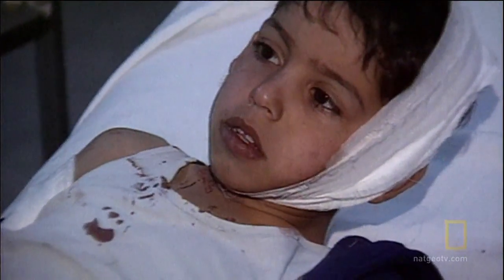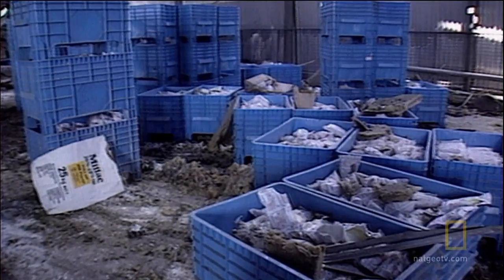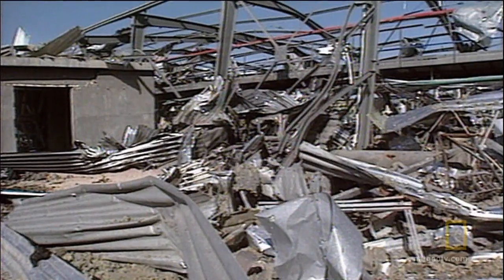But even the smartest weapon makes mistakes. The Pentagon said this was a chemical and biological weapons plant. It looked, smelt, and appeared to be an innocent factory to produce baby milk formula. Most cruise missiles rely blindly on intelligence data, which can be wrong.